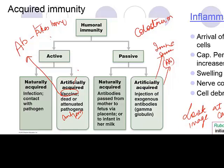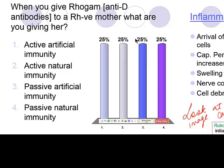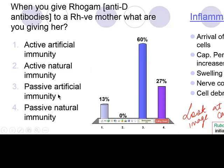Followed? So I have a few questions which you should be able to answer. So let's take a look at this. When you give ROGAM, so when we did blood, we did this, right? We gave anti-D antibodies. Remember, just before delivery and soon after delivery, within 72 hours, if an Rh negative mother had an Rh positive fetus, we gave her ROGAM. What are you giving her? Very good. You're giving her passive artificial.